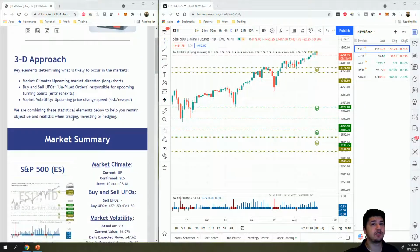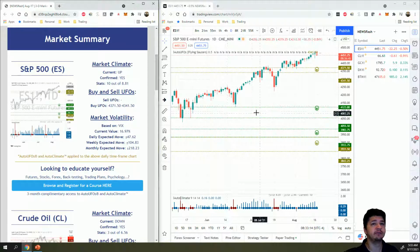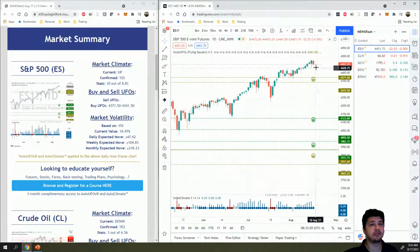All right, so the first analysis that we're going to do here is on the S&P. As you see, the market climate is up. It is a confirmed climate. It is the 10th day out of typically 9 when we round this number up, as shown here as well. Right now, the S&P did close to a new all-time high yesterday. Since then, we've moved down a little bit.